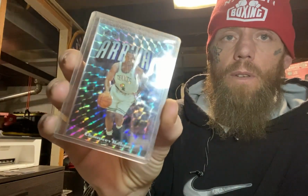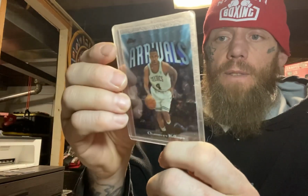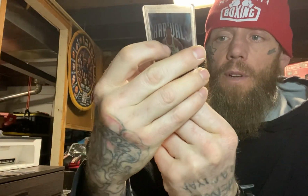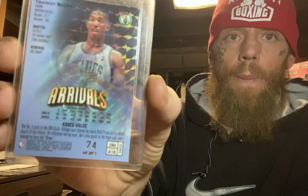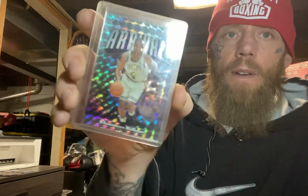After that one, we have the Topps Finest Arrivals Chauncey Billups. This one is numbered 74 out of 263 down there on the bottom. So that is the uncommon refractor of that set. So another one that could be juicy.